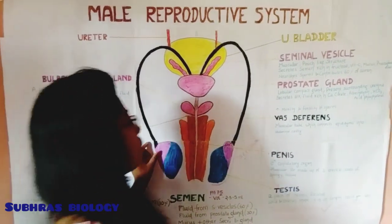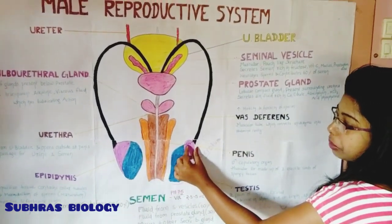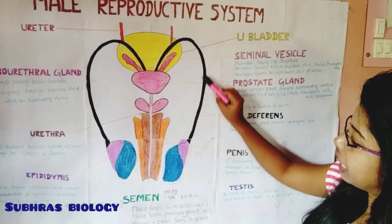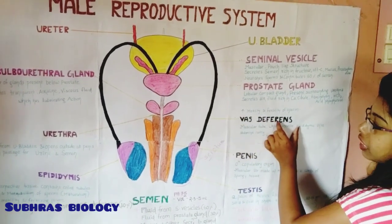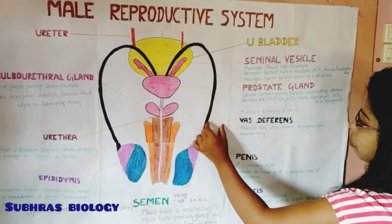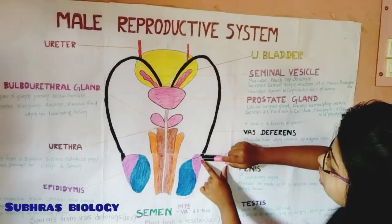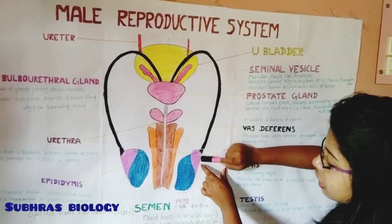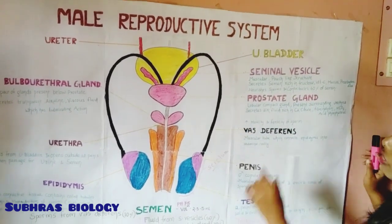So next we are going further. When the sperms pass through the epididymis, they go into this tube-like structure, the black-colored tube, which is the vas deferens. As you can see, I have written vas deferens in black color. This is the muscular tube which connects the epididymis to the abdominal cavity. So this is the vas deferens.